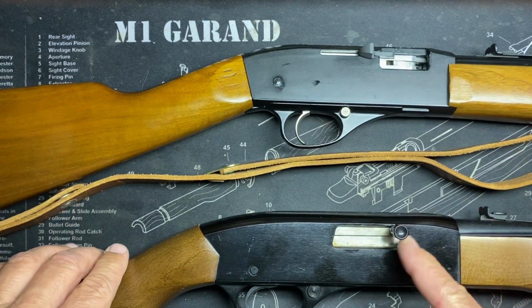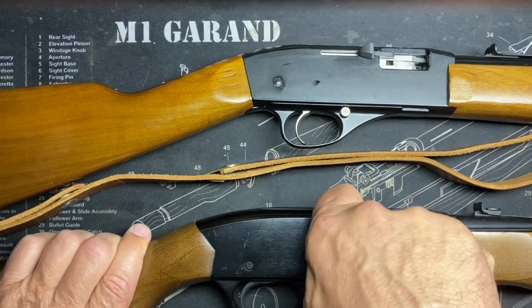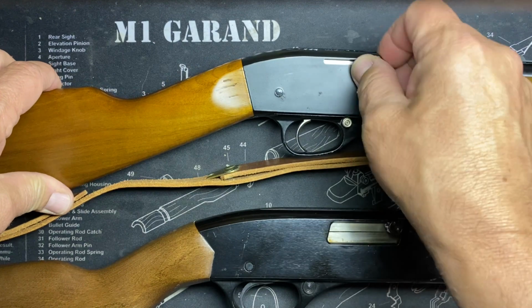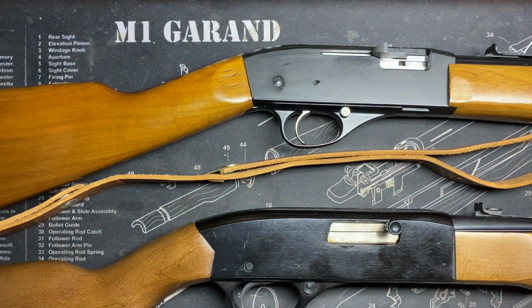I was like, the 190 doesn't have that. It just has a bolt handle on the bolt. You could even press it in to lock it open. You know, this just looked so different. It can't possibly be the same.